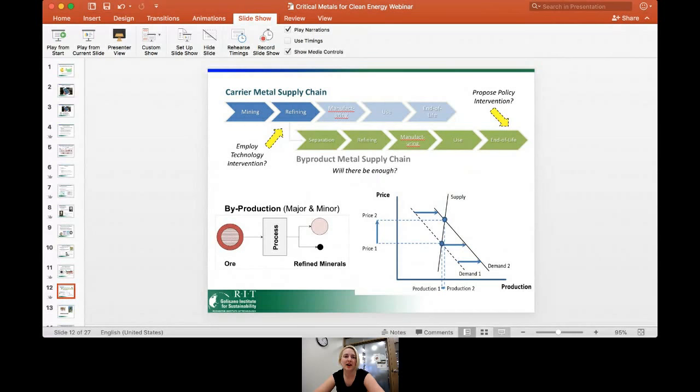So if we think about an ore being extracted, this lower left is this idea of a mixed ore, you're going to process that, and then you're going to create this primary base metal, and then this little black dot is showing your co-product metal, right? And that's what those critical materials are, right? So the fact that these material systems are connected makes it hard to understand when to employ either technology interventions or policy interventions along the life cycle of both of those materials to better understand, will there be enough?